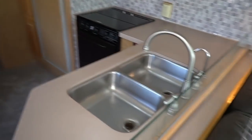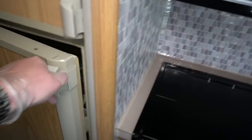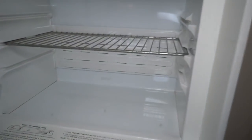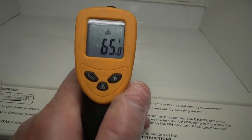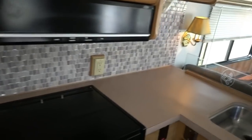You've got the angled kitchen right here. 6 cubic foot refrigerator, freezer. It's clean. Now, I haven't had this on very long, but it was 69 degrees earlier in here when I first turned it on, and it's dropped to 65. So it's working, guys. In fact, I'll let it run while I shoot this video, and when I get done with the video, we'll see if it's dropped.